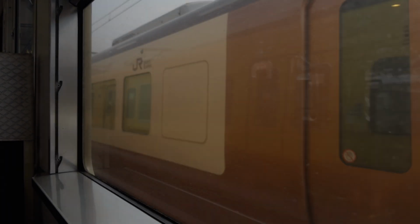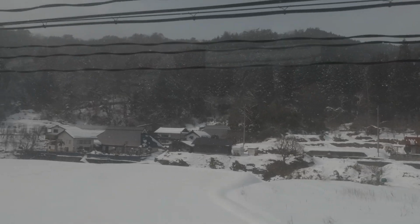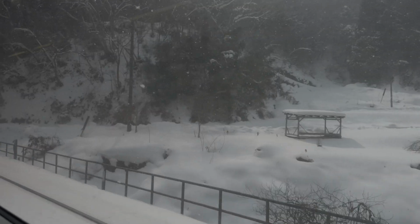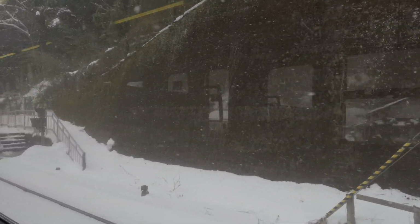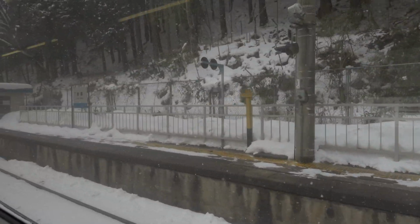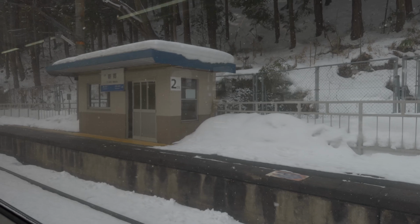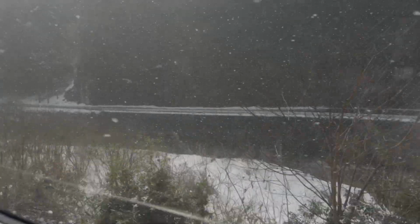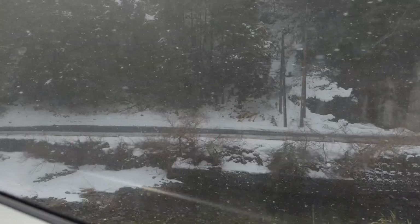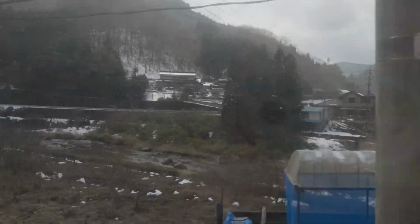This train passing by, the 273 series, it just came into service last year actually. We'll have a proper look at it some other time. As our distance to Niimi decreases, so does the amount of snow outside.